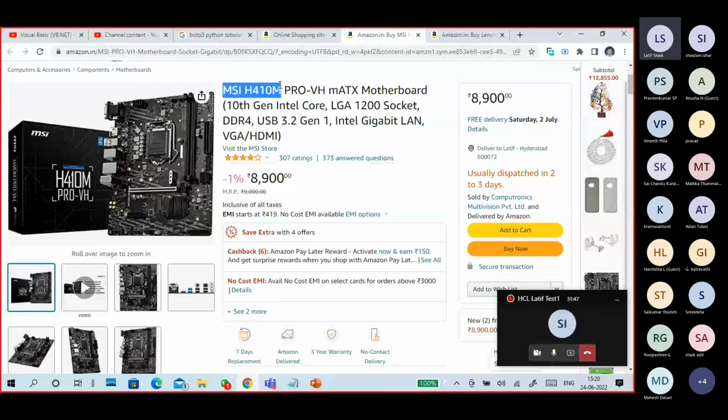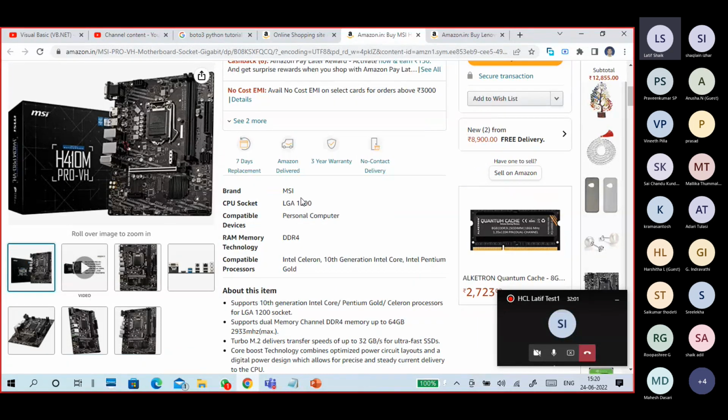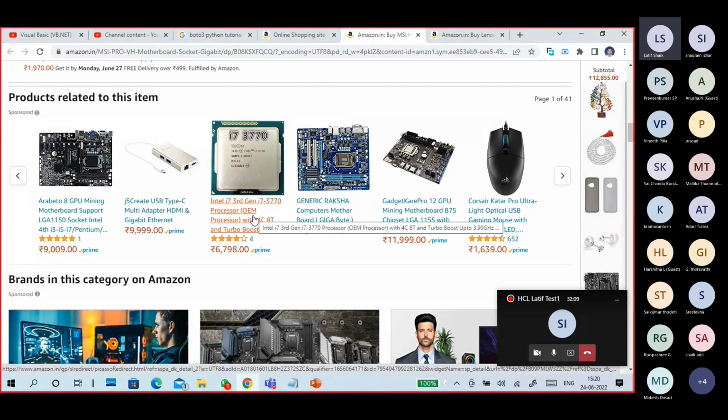Okay, so here it is. So you can see the different models, what the current cost is, whether it is available or not. Actually, it is around 6,000, 5,000 cost. Now it has suddenly increased. It depends upon the seller. Okay, so different processors. It is a third generation processor. i7 third generation processor.